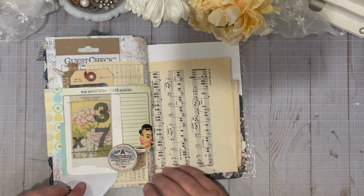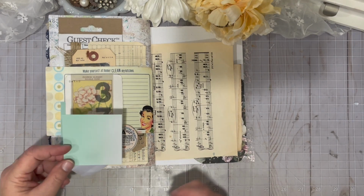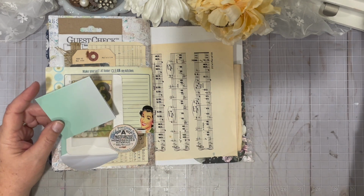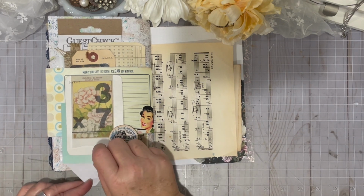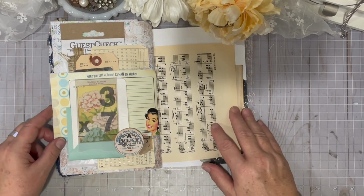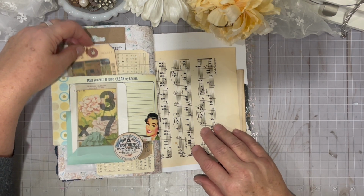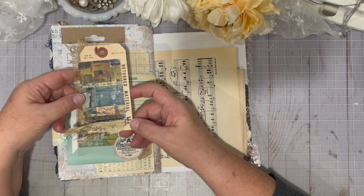I've got this little tuck spot in here. Just put a little journaling card in there, and I didn't even decorate this. I just put it in there for some journaling, and I can decorate it more later if I want to, but you know, not necessary. There we go. I have got my tag here. I think this turned out really cool.